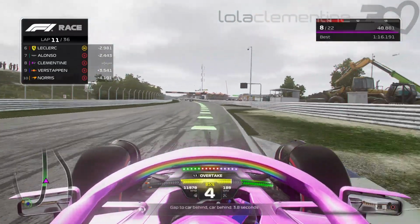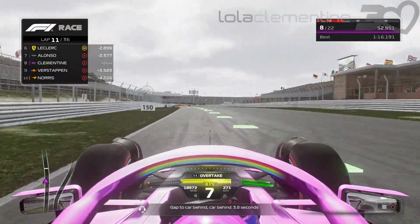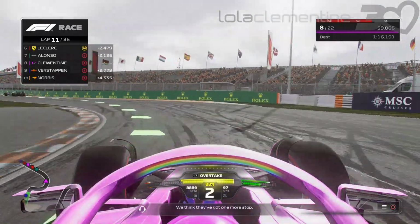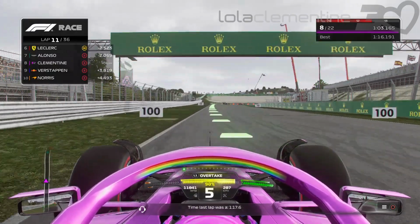Now, okay, gap to the car behind. Car behind, 3.8 seconds. Okay, they're on old softs. Okay, they've done 10 laps on those tyres. We think they've got one more stop. Time last lap was a 1 minute 17.6.